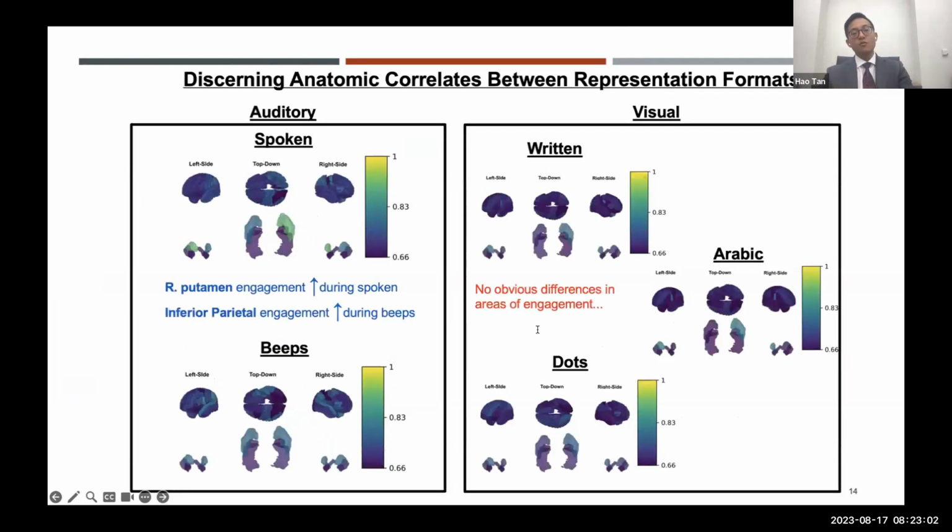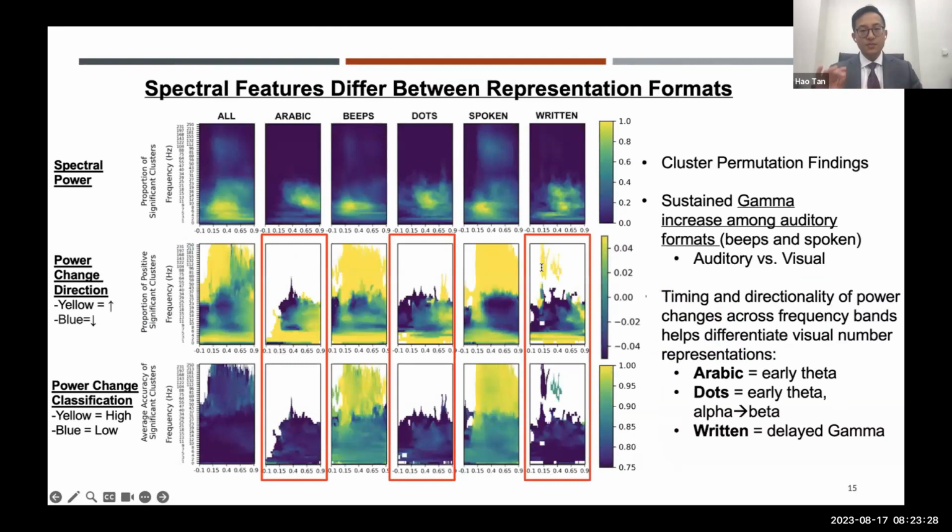And then we tried to make even more granular distinctions to see if the 5 different representation formats could be distinguished by anatomic regions alone. Between the auditory formats, it seems the increased right putamen and inferior parietal engagement were characteristic of spoken number and sequential beat formats, respectively. But we couldn't really tease anything apart between the visually presented formats, at least until we compared the spectral features between the visually presented number stimuli.